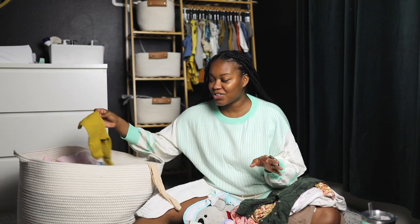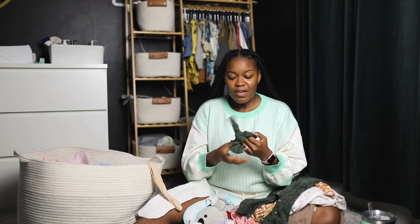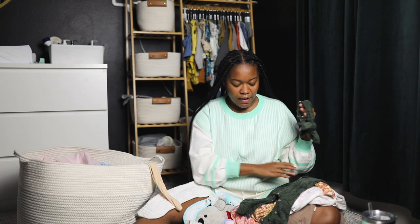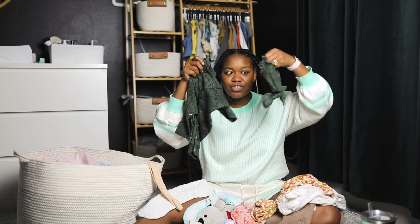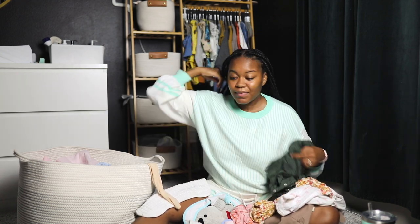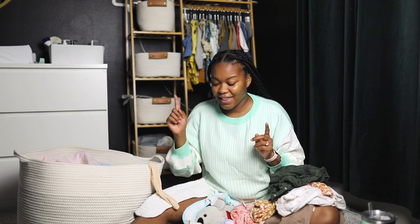And that's where I also get all her bows, because you guys asked me, where do you get her bows? So this is one of the bows. Usually when I'm shopping for her, if I buy the pattern, I try to find the bow to match it. So yeah, definitely recommend it. That's where the majority of her clothes are from.